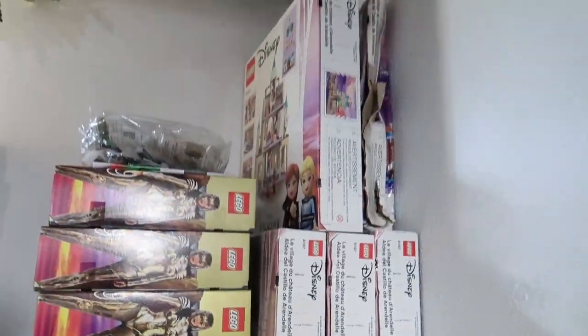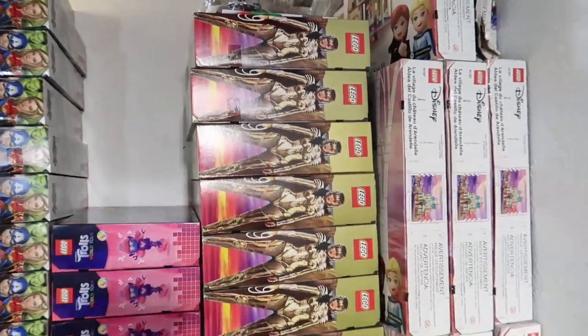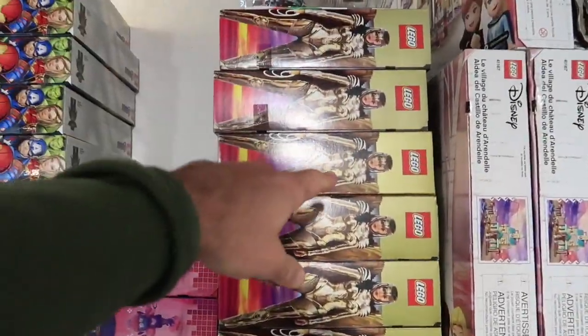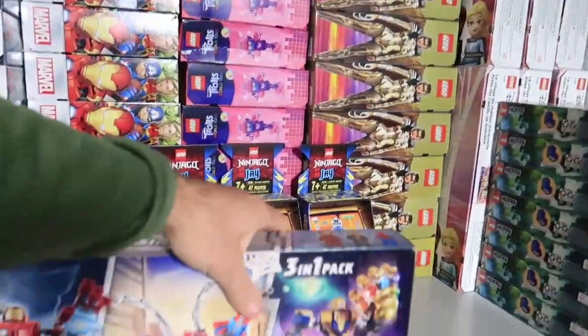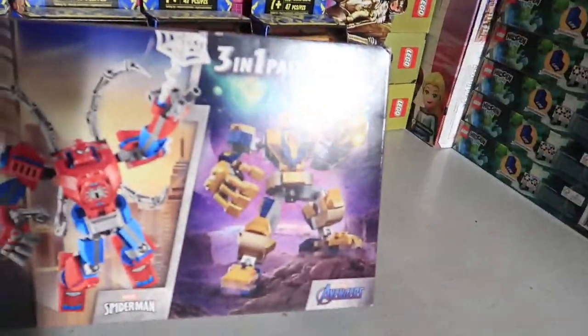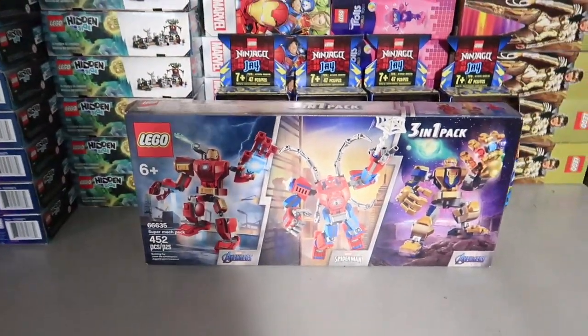There's that nice box one. So right now, we have eight. And I don't think I have any more of these coming. But like I've said before, this one is definitely going. I'm going to definitely do one of these. I think I'm going to start with the Thanos one, and then a month later I'll do another one.